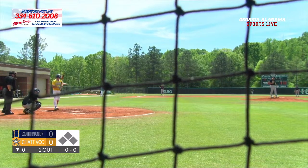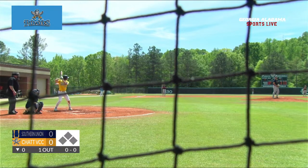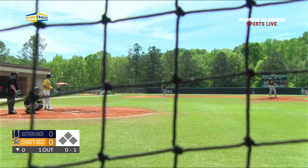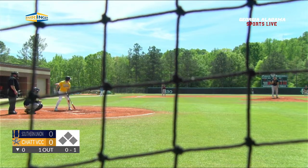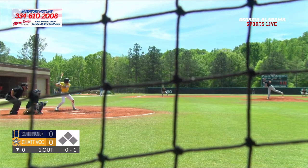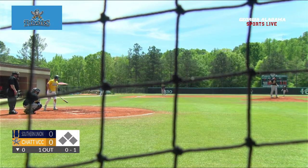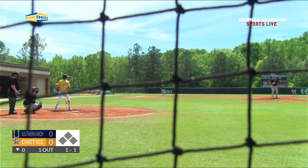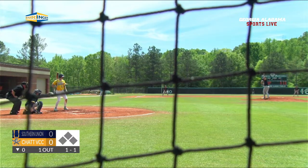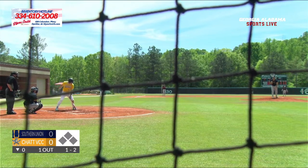So that will bring up Drew Jolly for CVCC. Batting .257 on the season. First pitch is taken on the upper part of the plate for a strike. Drew Jolly, the freshman from Prattville, Alabama. 0-1 count, Toms fires. Just missed for a ball. And the Southern Union dugout wanted a strike call on that one. The 1-1, low and called for strike two. Breaking ball right at the knees.